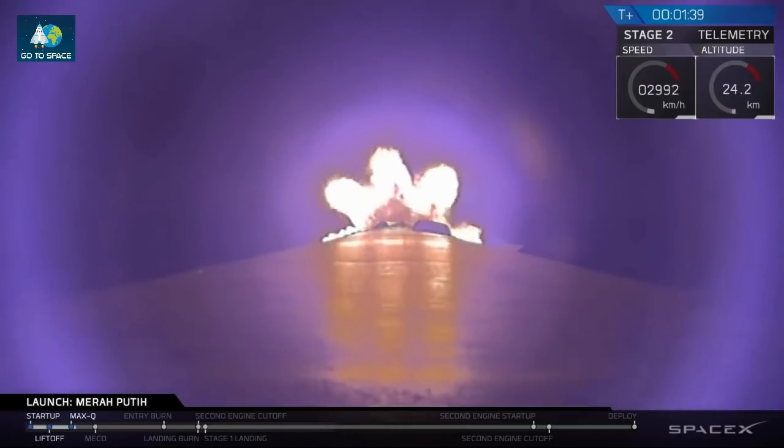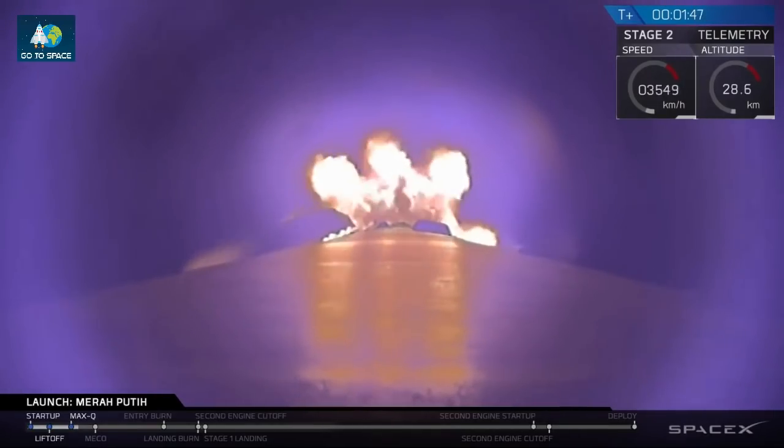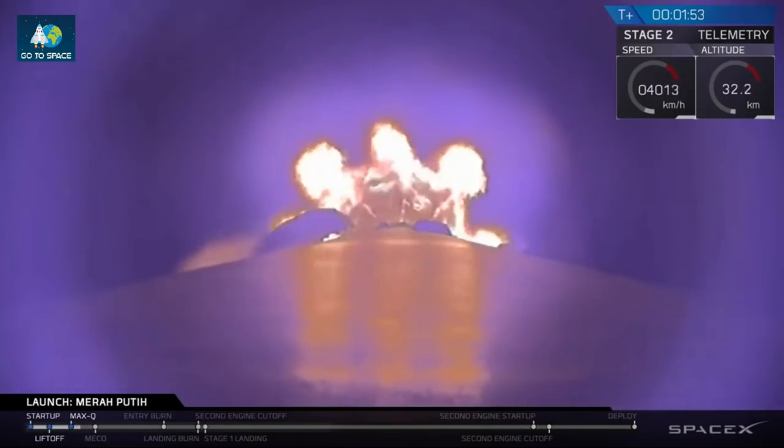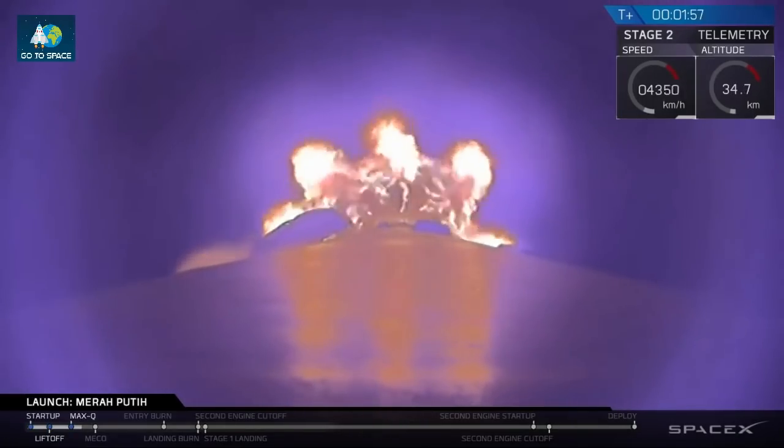Back engine chill. Everything is looking nominal right now. Now coming up, you're gonna have three events happening in rapid succession. The first is MECO, which stands for Main Engine Cutoff. That is where all nine of the Falcon 9 first stage engines will shut down.